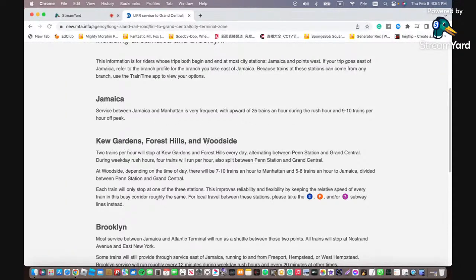For Kew Gardens, Forest Hills, and Woodside, 2 trains per hour will stop at Kew Gardens and Forest Hills every day, alternating between Penn Station and Grand Central. During weekday rush hours, 4 trains will run per hour, also split between Penn Station and Grand Central. At Woodside Station, depending on time of the day, there will be 7 to 10 trains an hour to Manhattan and 5 to 8 trains an hour to Jamaica, divided between Penn Station and Grand Central.